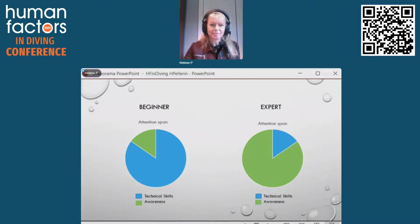However, we have to remember that each time we add something new to our diving, when we learn new skills, such as how to handle a stage or anything different, we go back to the left side, to the left circle, and our attention capacity shifts again towards the technical skills. Stress is another factor that has a negative impact on our attention, and it keeps us on the left side.